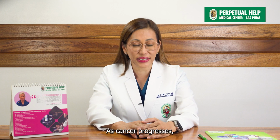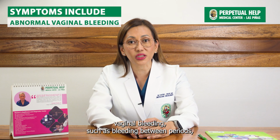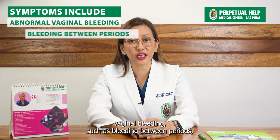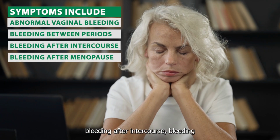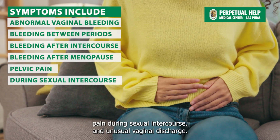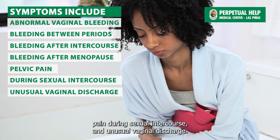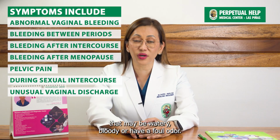As cancer progresses, symptoms may now include abnormal vaginal bleeding, such as bleeding between periods, bleeding after intercourse, bleeding after menopause, pelvic pain, pain during sexual intercourse, and unusual vaginal discharge that may be watery, bloody, or have a foul odor.